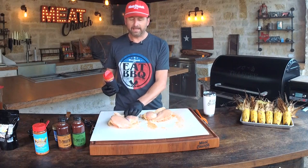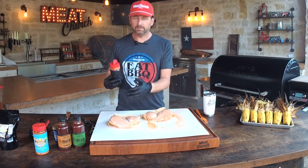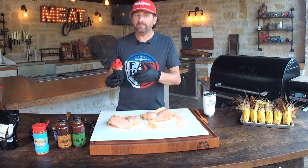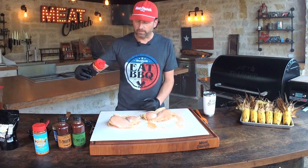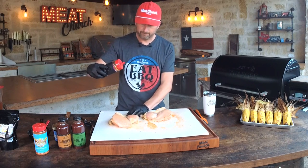All right, I'm peeling the skin back, and I'm gonna season the meat. Not too heavy, because think about this. Normally you're just seasoning the skin, but I'm gonna season the meat and the skin, so I'm going about half what I normally would. And I want it to be nice and even, so just a little bit.